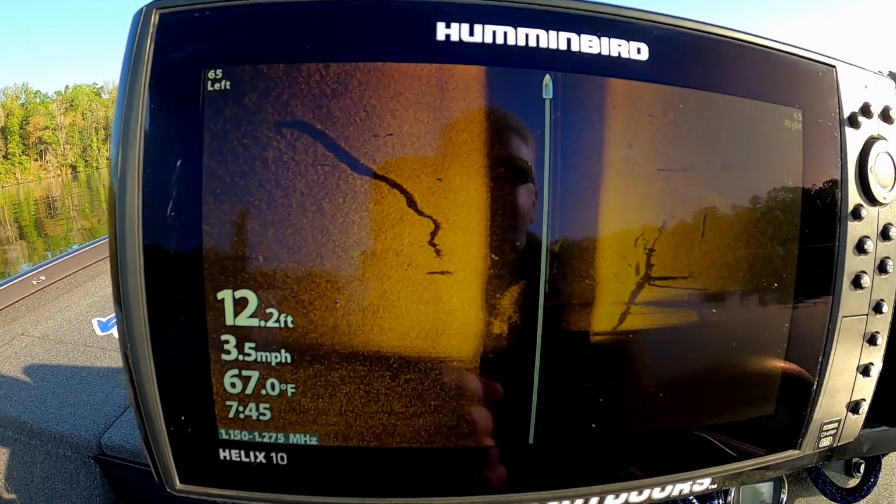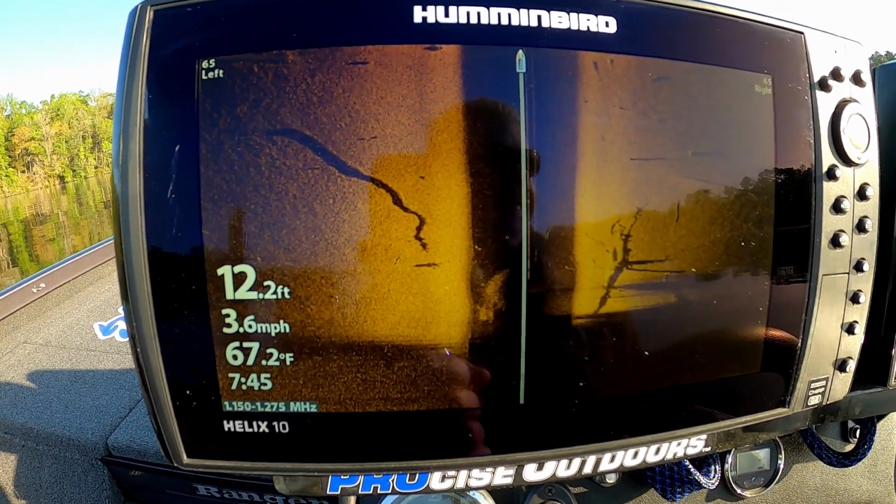So we're gonna get out here on the lake this morning and we're gonna see if we can figure out what these crappie are doing, see if they'll bite today, and maybe get some of them on video for you. So hang with me and we'll get out here on the lake and see if we can locate them. Guys, we have made it into the back of the creek.